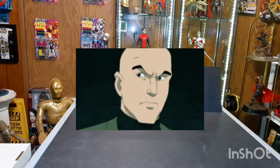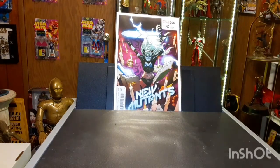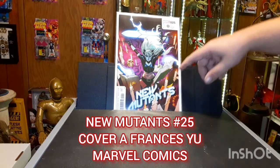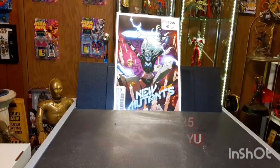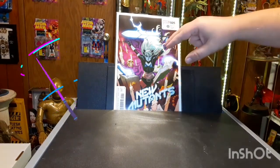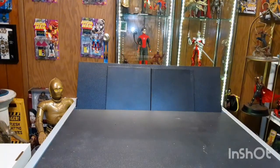Then we get into my favorite team in Marvel. We have New Mutants, number 25. This cover is also by Francis Yu. I love Magic. Magic is my favorite mutant. Followed up closely behind with Nightcrawler, I think.